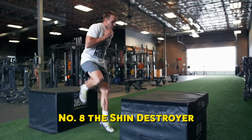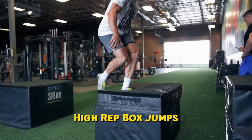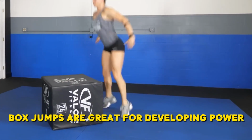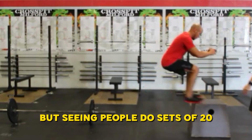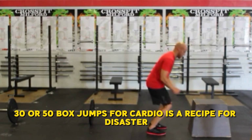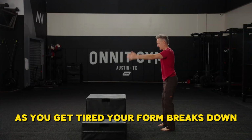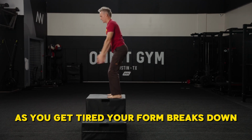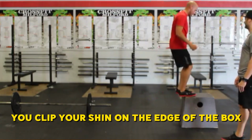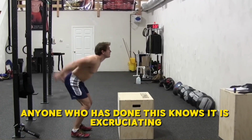Number 8. The Shin Destroyer, High Rep Box Jumps. Box jumps are great for developing power, but seeing people do sets of 20, 30, or 50 box jumps for cardio is a recipe for disaster. Power is about quality, not quantity. As you get tired, your form breaks down. Your feet don't lift as high, and eventually you clip your shin on the edge of the box. Anyone who has done this knows it is excruciating.